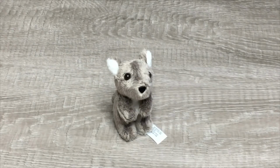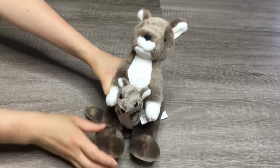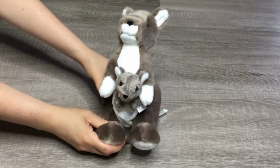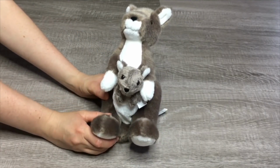It is so adorable, but let's go ahead and see if the Joey fits in the kangaroo pouch. And here we have the kangaroo and the Joey together. So the Joey does fit within the pouch there, and it's just an elastic, so it opens up so you're able to add the Joey inside of the pouch. This is so adorable, and it ties along with the koala set perfectly too.